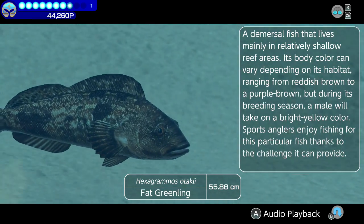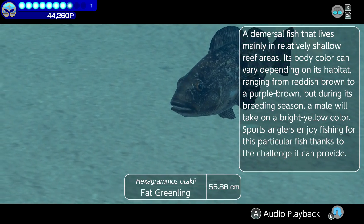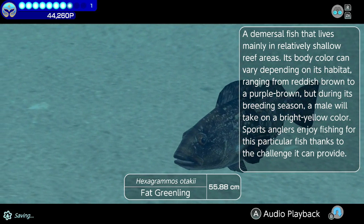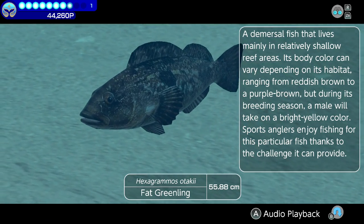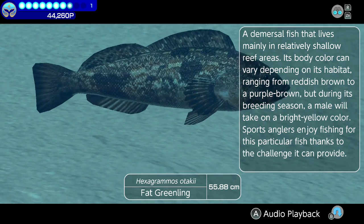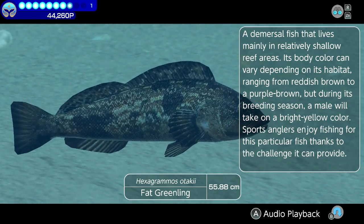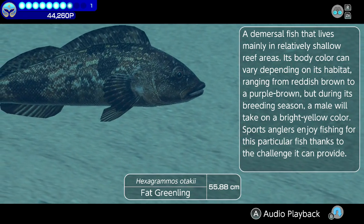Fat greenling. A demersal fish that lives mainly in relatively shallow reef areas. Its body color can vary depending on its habitat, ranging from reddish-brown to a purple-brown, but during its breeding season, a male will take on a bright yellow color. Sports anglers enjoy fishing for this particular fish thanks to the challenge it can provide.